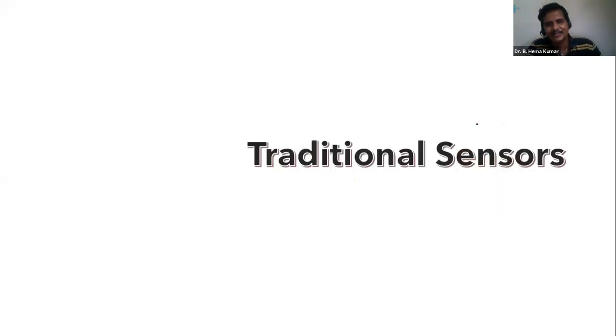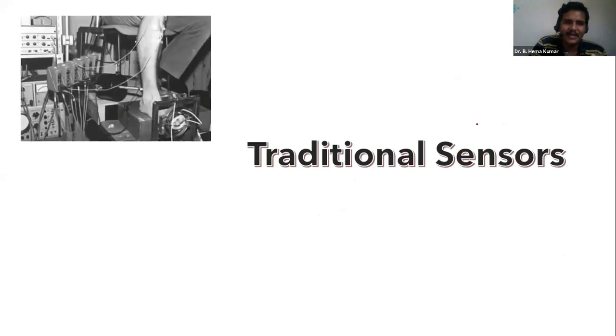So first we'll look into some of the traditional sensors. This is a sensor called a strain gauge, which is used to measure the muscle activity. So how much a muscle is strained. Okay, so for those studies they use a strain gauge. It is a simple wire-based sensor.